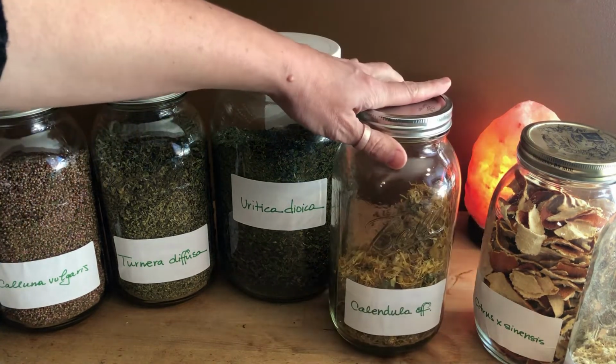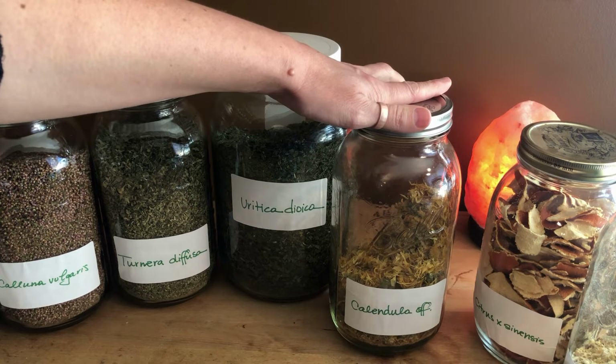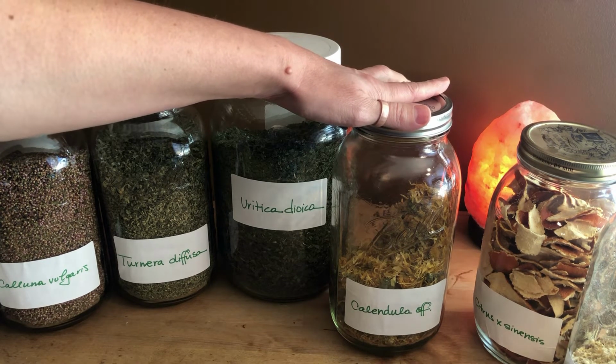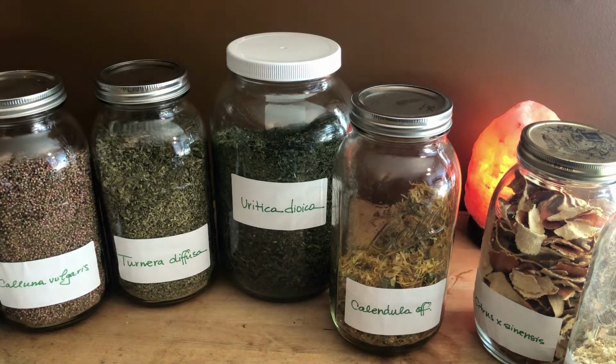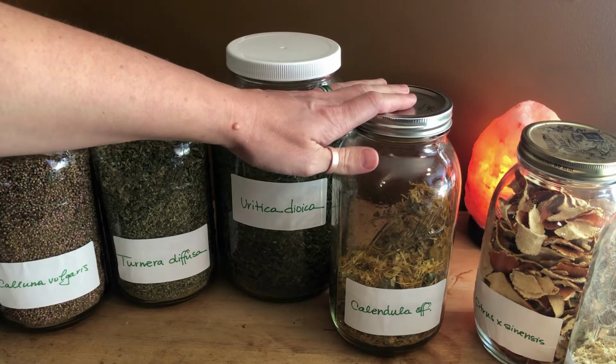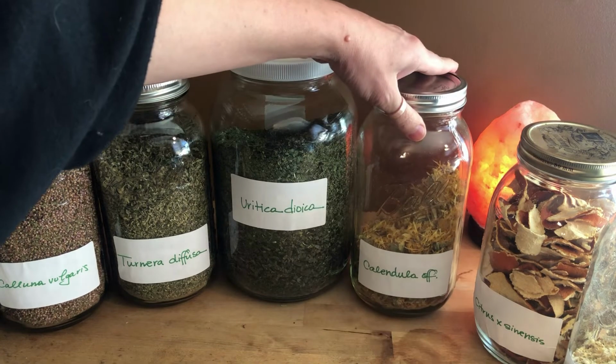Then we're going to bring in some calendula, and calendula is really supportive of the lymphatic system. So again, we've got a bunch of diuretics here, and we want to make sure that we're moving them up and out of the lower body so that they can be removed from the body, right? Calendula also provides us with some liver support as well. So thanks for that, calendula.